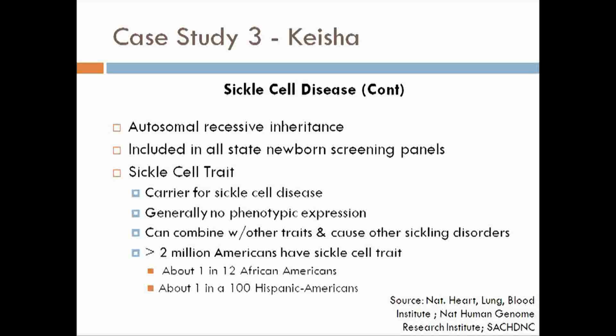Carriers are healthy and unaffected, so while there's been some controversy and some stigma around being a carrier, there's very little evidence that it is associated with poor health. There's some controversy around screening. The NCAA has put out some guidelines about screening intense college athletes for sickle cell carrier status, so that's an interesting and open debate and ongoing issue. But in general, carriers are healthy. More than 2 million Americans have sickle cell trait, and so again, it's very common to be a carrier. About 1 in 12 African Americans and 1 in 100 Hispanic Americans.